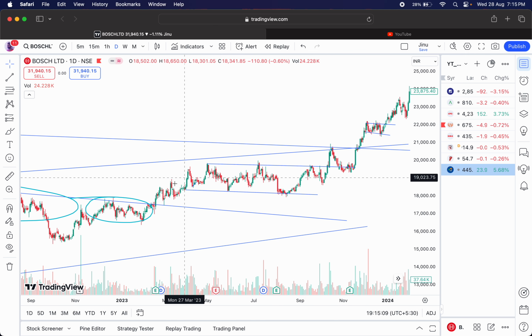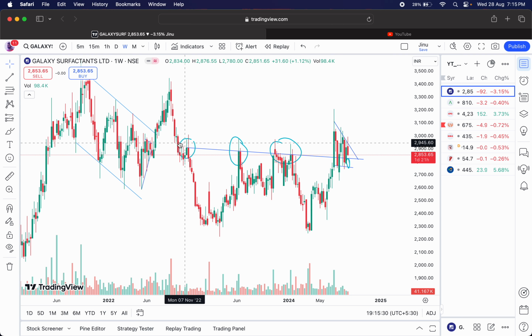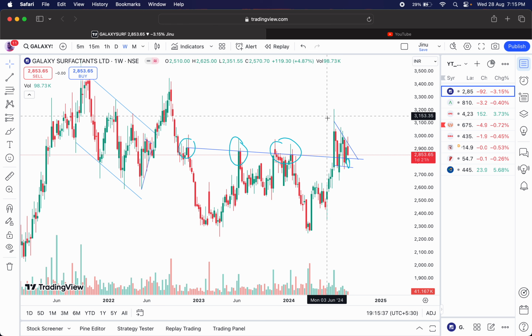So we have to wait for the consolidation if there is a wick on top of the candle in the weekly time frame. In the same way, we analyzed this stock Galaxy Surfactants some days ago. In the weekly time frame you can see the trend line. So 1, 2, 3, and finally it broke out. Since there is a huge wick above here, we should not go for an entry over here. Also the risk will be very high.